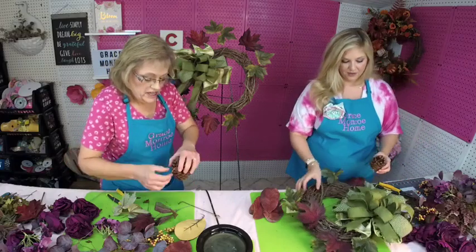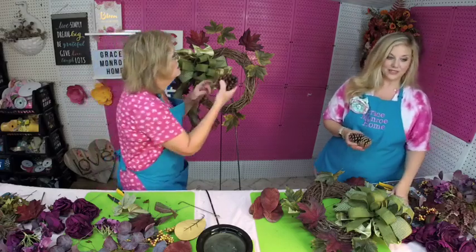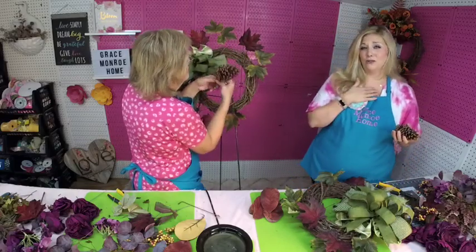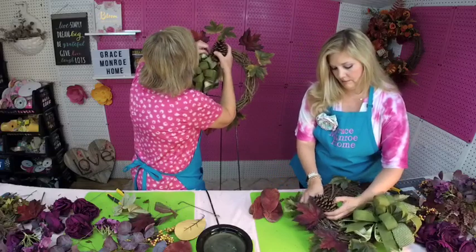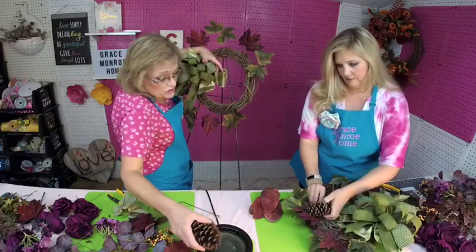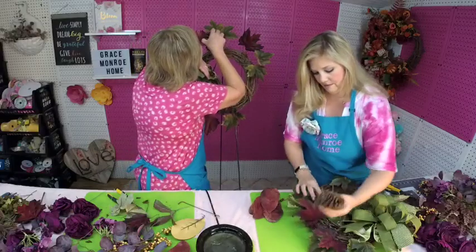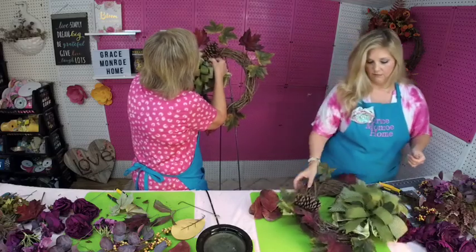I can't seem to get them apart. If I can't, all you have to do is take some of your floral wire and just go around them, tighten it, just kind of twist it like this close to the base, and then use the wire to wire it to the wreath. But now, if you were using like a pine wreath, we just glue them. Yes, we just glue them. But with these, I think I'm going to just use the wire as a pick and stick them in where I want them. Yeah, that's going to hold just fine.